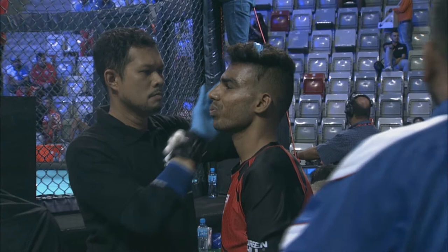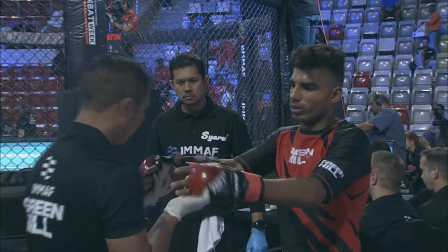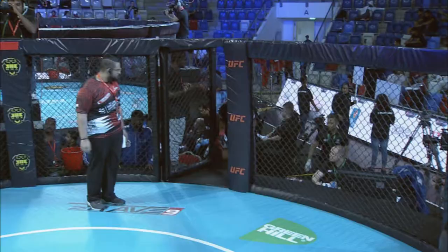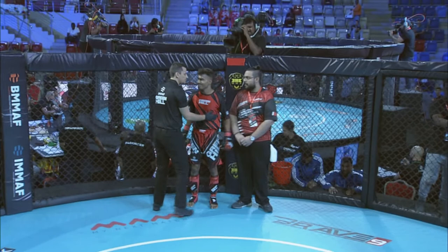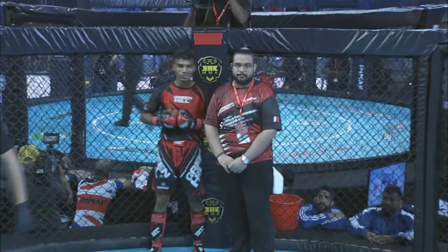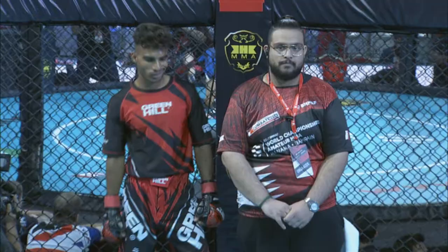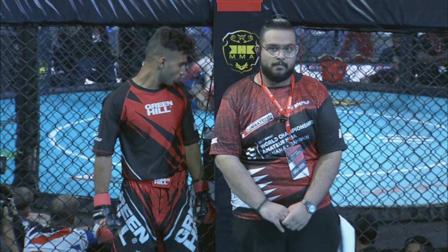The Kazakhs usually come with a physicality. They're very physical, they're very strong, they have a very good background in grappling arts, and they're known for also boxing and good wrestlers. The Indian guy, I know his coach, so I'm assuming he's going to be a good stand-up fighter. I don't know much about his groundwork, so let's see how this plays out. Usually in India also they have a good background of wrestlers, so it's going to be interesting.